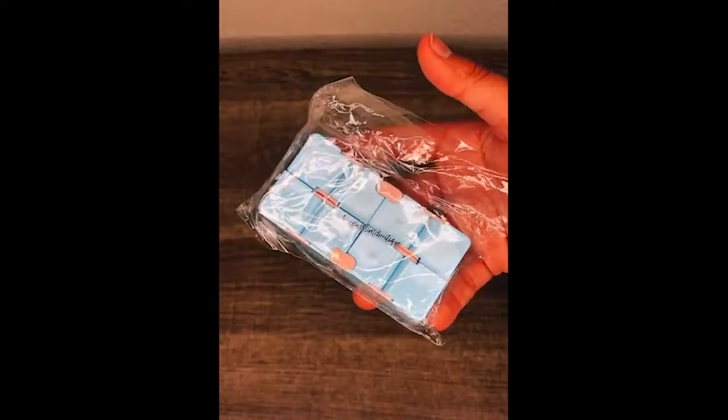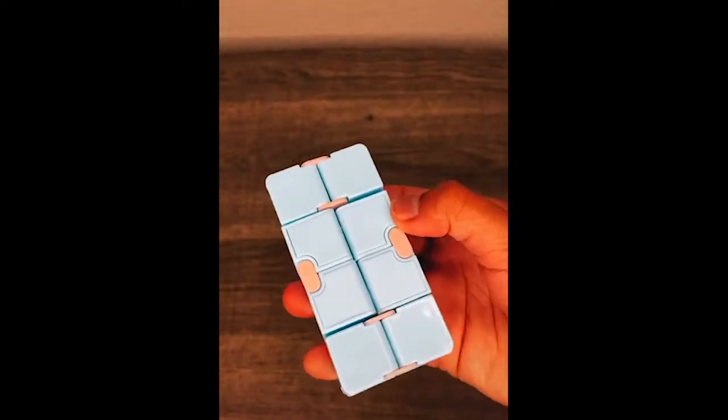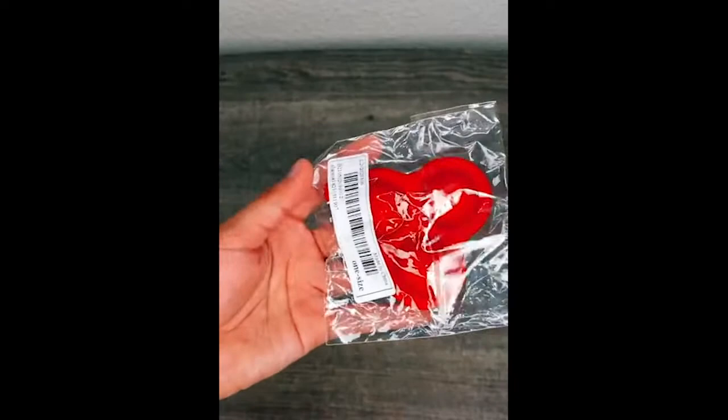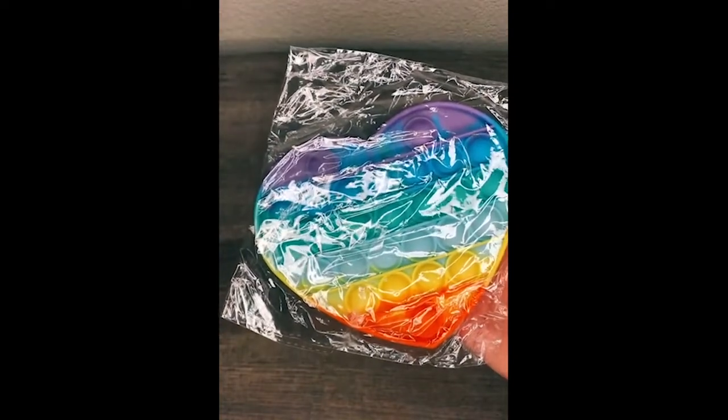Next is this infinity cube, and I love how they have their logo on there. Guys, this blue color looks so good, and most of the infinity cubes are little, and this one is so good and big. A triple dimple. Guys, this has a loud side. Then they sent us this rainbow heart poppet.